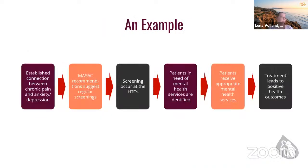So I want to give you a little bit of an example here of how this actually plays out in the bleeding disorders world. And we can really pull from many different examples. But I love pain management, so we're going to bring in a little bit of pain management here. So in research, there's an established connection between chronic pain and anxiety and depression. So anxiety and depression are closely related to chronic pain and vice versa.